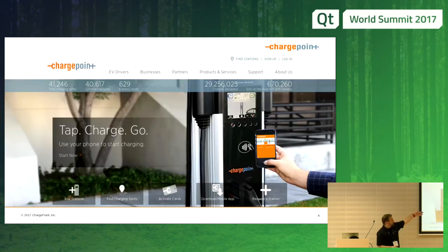So here I have a picture from our company website. Over there you see one of our popular ChargePoint models, the CT4000. Those are typically a level 2 charger at employment places, offices, at malls. And then you see right now, this picture was also taken from yesterday. We have 41,000 total charging spots in the US. So that's 41,000 places people can go to charge on the ChargePoint network.